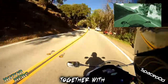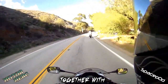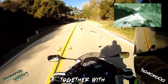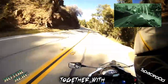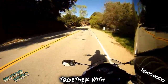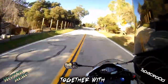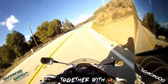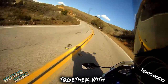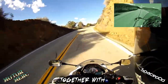I'm gonna let him go ahead of me. Let's get a little closer look here at the Spacep0d on the Motorbert Mobile. Oh, he wants me to go ahead. This is Motor Merc on the ZX3R in 2013. We're past the part of the road where I know my way around, so it's going to be a little tougher for me to be confident in my maneuvers. He might lose me. I don't know. I just don't want to push too hard yet.